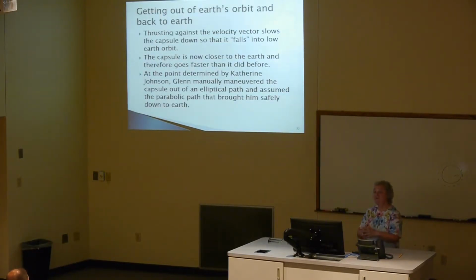So how do you get out of Earth's orbit and back to Earth? I saw a picture, well, this isn't very good, but in the picture you have an elliptical orbit around the Earth, and at some point you have to say, I'm going to leave this and assume a parabolic fall that will take me down to the Earth. So what you have to do is thrust against the velocity vector. You're going along, and I think the capsule has to turn around and issue a thrust to slow it down. And slowing it down makes it fall into lower Earth orbit. So that capsule is now closer to the Earth, therefore it's going faster.